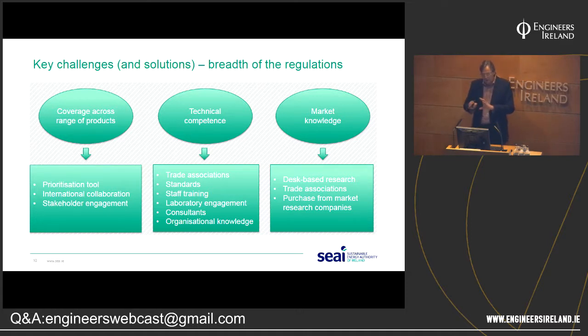And then the third area, which relates to the breadth of the regulations, is the market knowledge. Such a wide breadth of products, we can't possibly know the market for those products. So we're trying to build our knowledge using desk-based research, trade associations again, and purchasing product information from market research companies as well, which is expensive, but can be very useful in terms of targeting your efforts. Because this is about targeting, it's about risk, and it's about trying to identify the products most likely to be non-compliant, and then taking action against those, doing things like technical documentation checks.